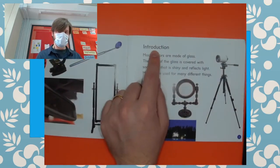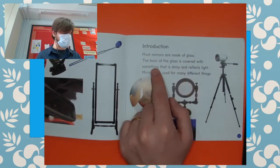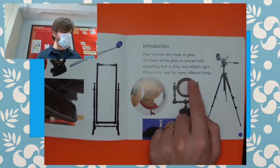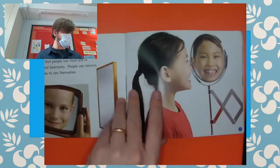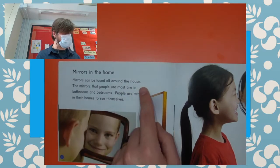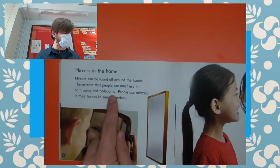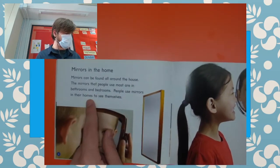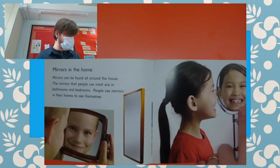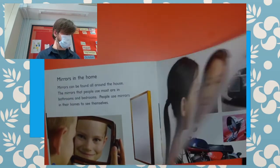Here we are, introduction. Most mirrors are made of glass. The back of the glass is covered with something that is shiny and reflects light. Mirrors are used for many different things. Mirrors in the home. Mirrors can be found all around the house. The mirrors that people use most are in bathrooms and bedrooms. People use mirrors in their homes to see themselves. So when do we need to see ourselves? When we're brushing our teeth, or shaving, or just checking to make sure we look pretty enough to go outside.